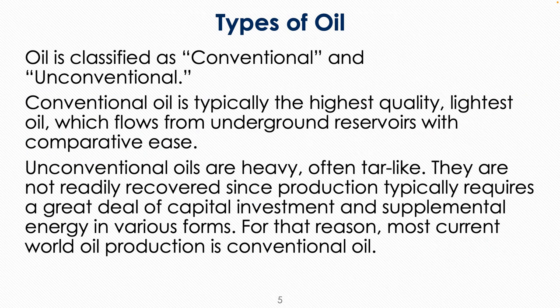And so unconventional oils are harder to get at, heavier, often tar-like. So the recovery of the oil and refining of the oil into the forms that we typically use requires a lot more investment. And so that's where your extra costs come into play. Once you start getting into unconventional oils, you're thinking about how your fuel competes with other resources, and that becomes less competitive. And so most of the production today is coming from conventional oil.